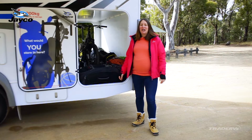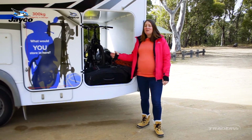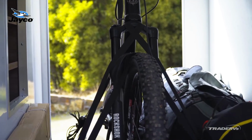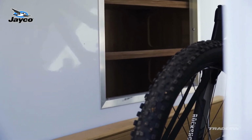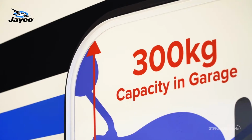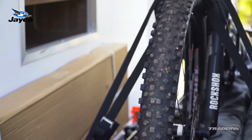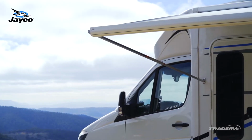The main feature of the Jayco Conquest Play motorhome is this enormous rear boot. It's the first one of this kind that Jayco's built, so it's the first in their fleet and it's really exciting. It's 1200mm high, 850mm wide and runs the entire depth of the motorhome. It's got a carrying capacity of 300 kilos. It's perfect for storing all your gear like camping gear, ski gear, bikes, motorbikes and any other type of toys you want to take on the road with you.